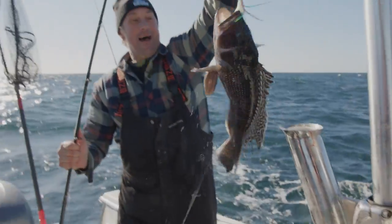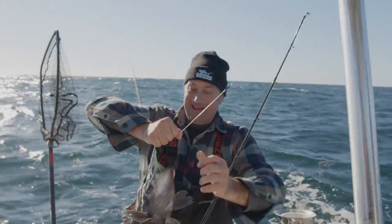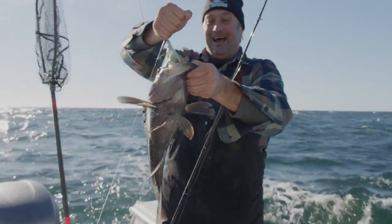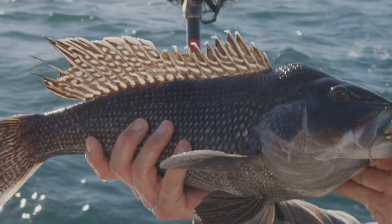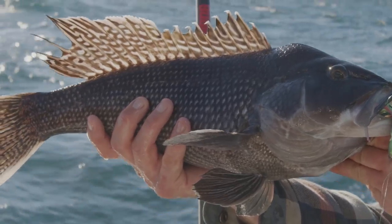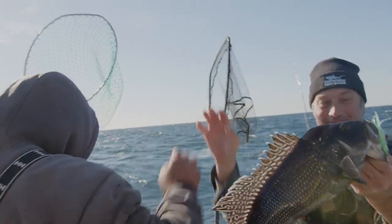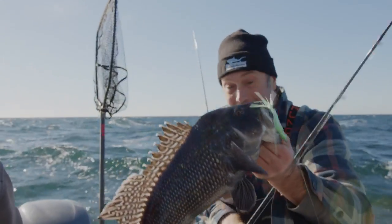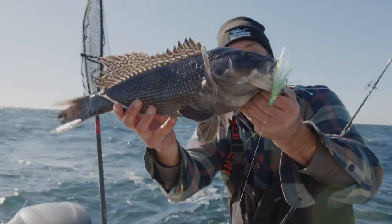Holy mackerel! There we go, boys. Look at the mouth on that thing, dude. That's huge. Wow. Woo! That's a true knucklehead right there, man. How about that, dude? Nice, rough and rolling, bro. That's how it gets done. That's 50 mile wreck Jersey sea bass right there. Look at that.